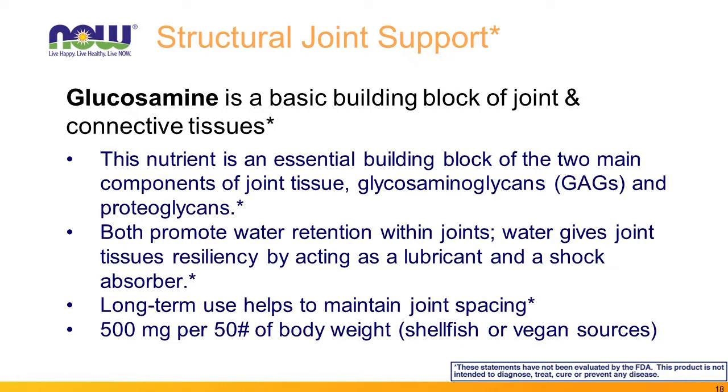Long-term use of glucosamine helps to maintain the spacing of the joints. The spacing between the bones is what we're talking about. And the traditional amount that's used in studies is 500 milligrams per 50 pounds of body weight. And you can get glucosamine from either shellfish or vegan sources.